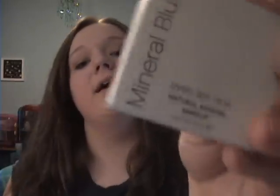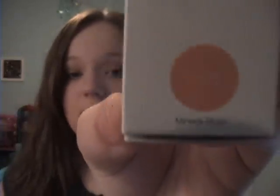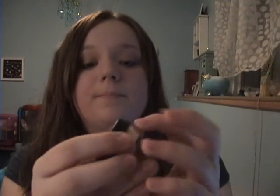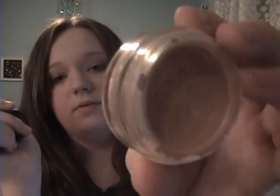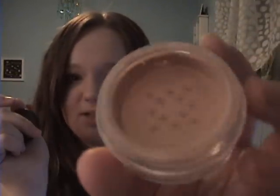And I got a crap load of stuff in the face category. First off, I'll start with a mineral blush from obviously their mineral line. And this is not mine. I bought it for my mom because she was nice enough to help me pay for these. Because I'm a cheapo teenager. It's in color coral. Alright, so it's in this nice little container. Kind of reminds me of the Berry Essentials containers. My mom has them upstairs, that's why.